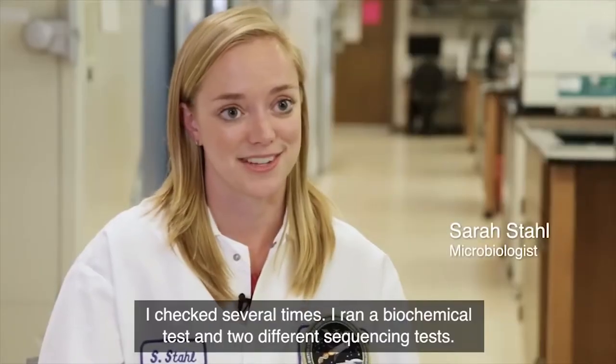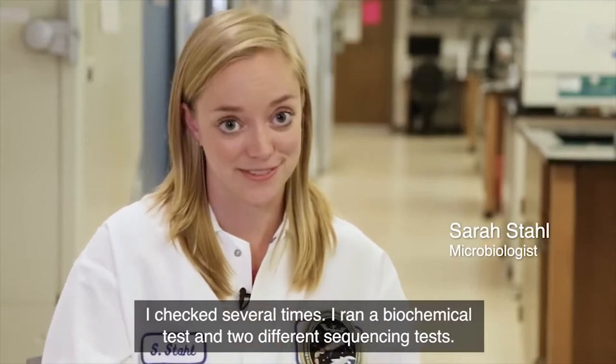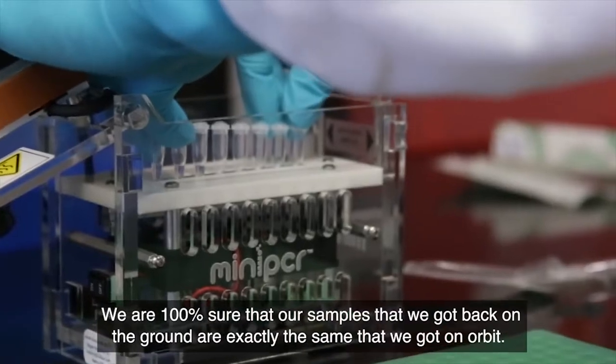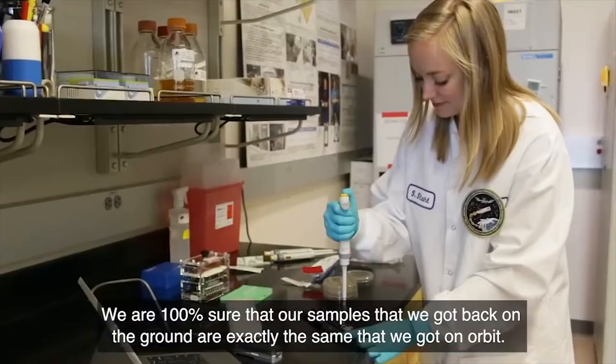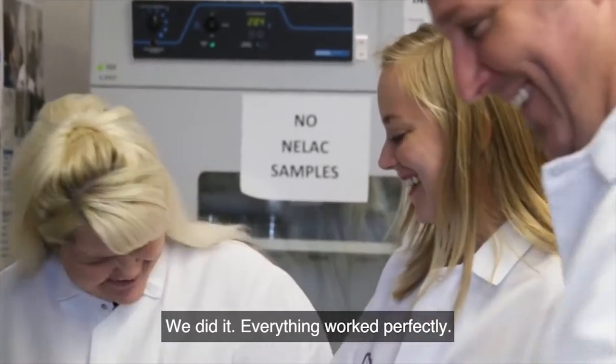I checked several times. I ran a biochemical test, and then I ran two different sequencing tests. We are 100% sure that our samples that we got back on the ground are exactly the same that we got on orbit. We did it. Everything worked perfectly.